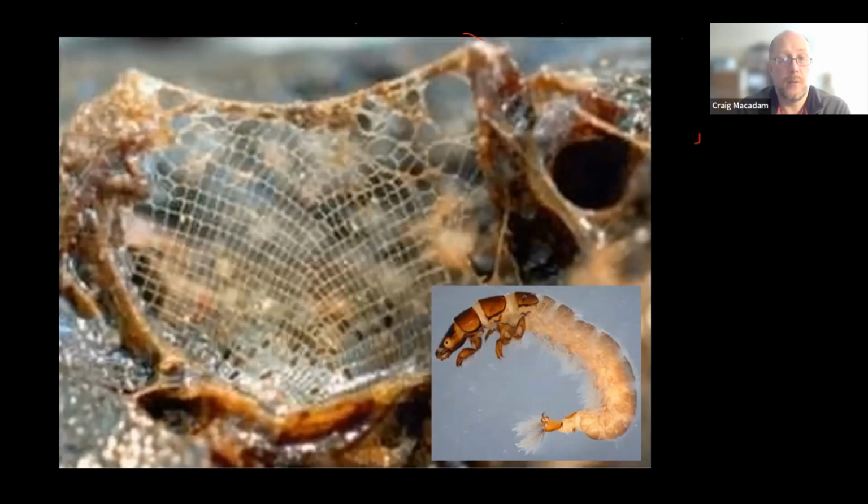Caddisflies also have important other effects on the sediment in the watercourse. The caseless caddisfly shown here, Hydropsyche, creates a fine net out of silk in which they filter out tiny particles of organic matter that they can feed upon. But the nets also bind together all the grains of sand around it and help to stabilize the bed in that area.